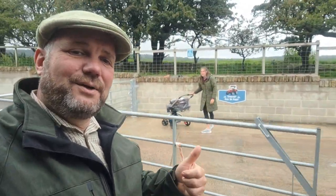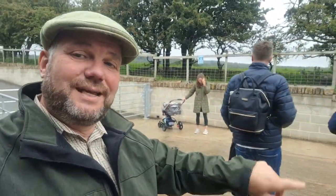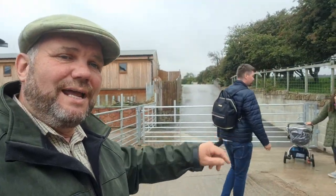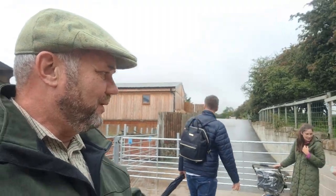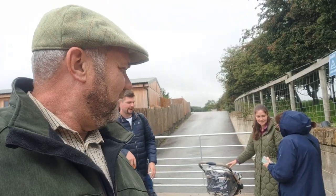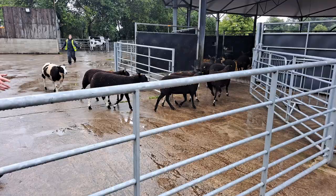Best part of the day now, we're going to get a tractor ride around Cannon Hall Farm just to see the sites you can't access on foot. So we're just queuing up at the tractor pickup point, and we'll see how we get on with this.